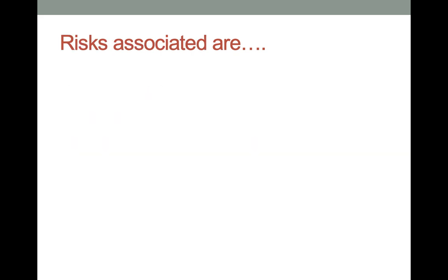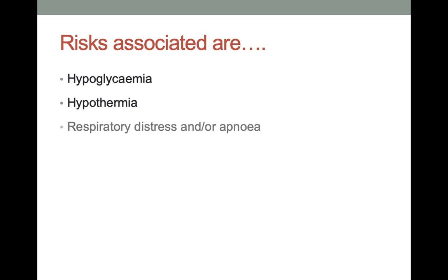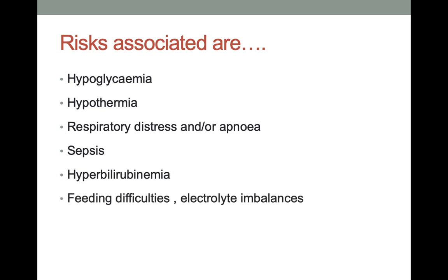So, what are the risks associated with these babies? Definitely hypoglycemia, hypothermia, respiratory distress and/or apnea because they are still preterm, sepsis, hyperbilirubinemia, feeding difficulties and subsequent electrolyte imbalances, in particular hypernatremia, poor weight gain, and psychosocial issues.